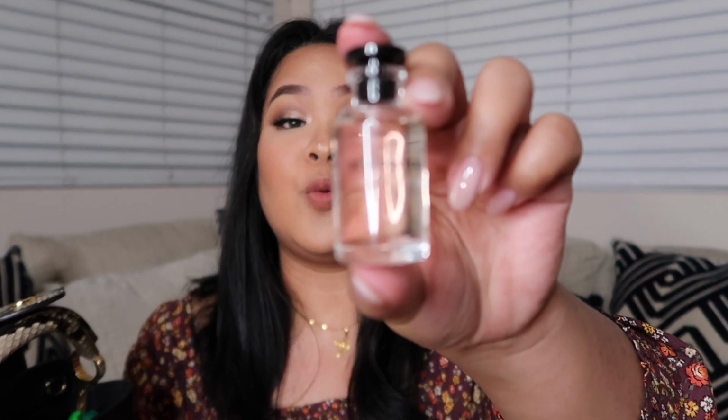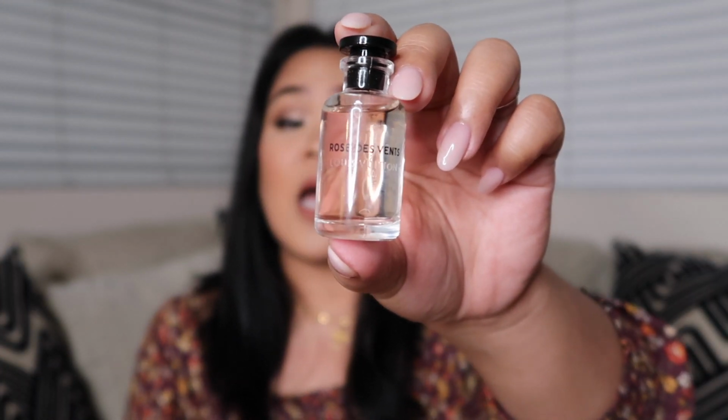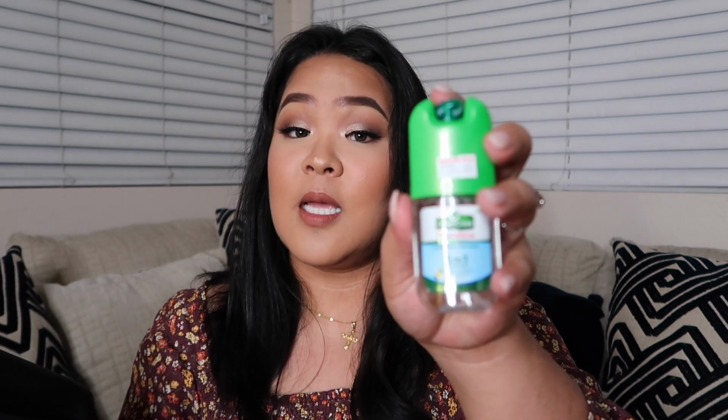So yeah, first, what I have inside is my Louis Vuitton perfume. This is in the rose scent. I'm not gonna pronounce that, guys, because I'm just gonna butcher it. I have my hand sanitizer. Guys, it's flu season, so make sure you have your hand sanitizer. Don't be spreading germs, especially with the coronavirus.